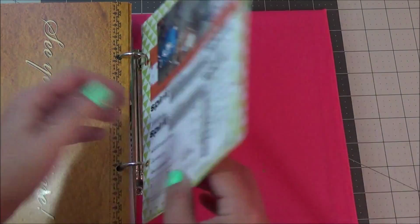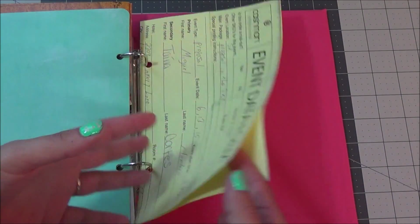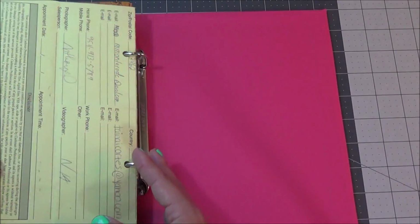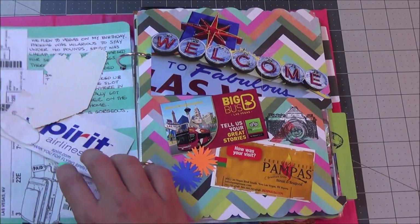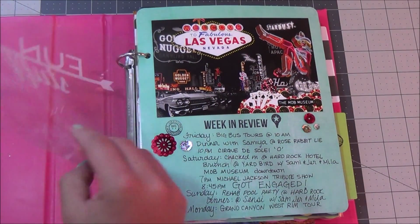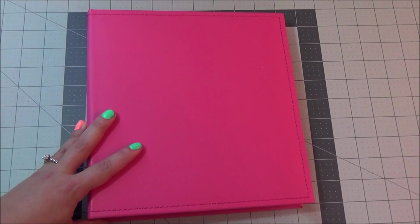And then finally, I just kept in here our event data form. This was to get our photos from the photographer that he had planned to be out there to capture everything. So I kept that in here as well. And that is my complete Las Vegas album. I hope you do the same with your memories.